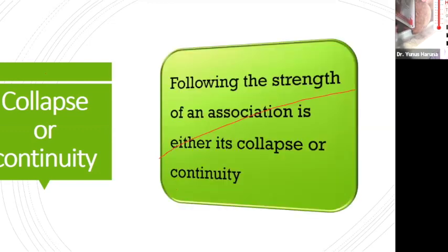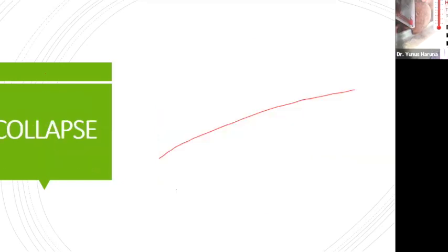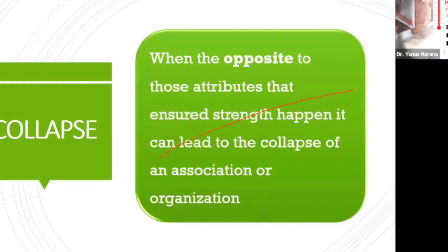So what are those things that can define the collapse or continuity of an association or an organization or an interest group or a business group? Those things, we enumerated the role of an association. So anything that is opposite to what an association can do and get for itself or its members, anything contrary to that, can lead to the collapse of the association.